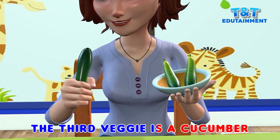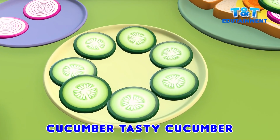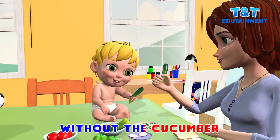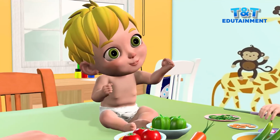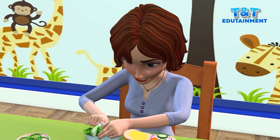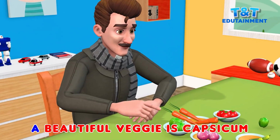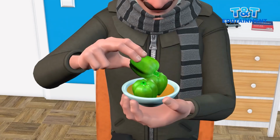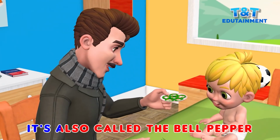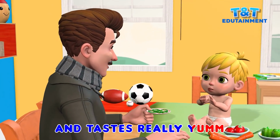The third veggie is a cucumber. Cucumber, tasty cucumber. A sandwich is incomplete without the cucumber. A beautiful veggie is capsicum. It's also called a bell pepper and tastes really yum.